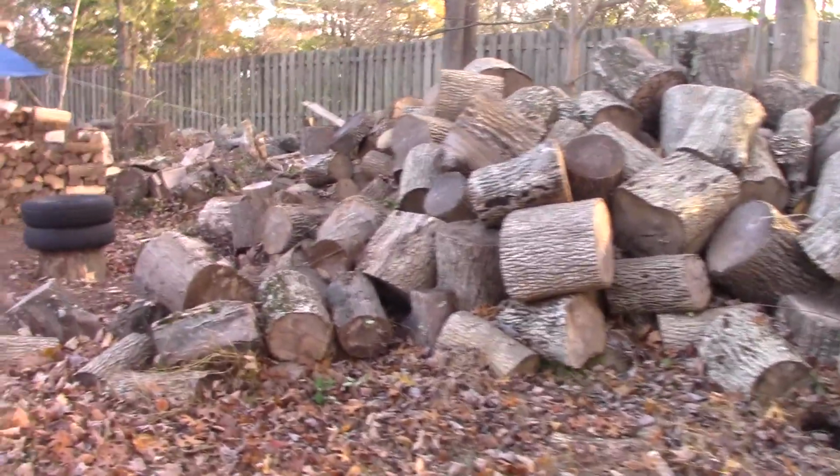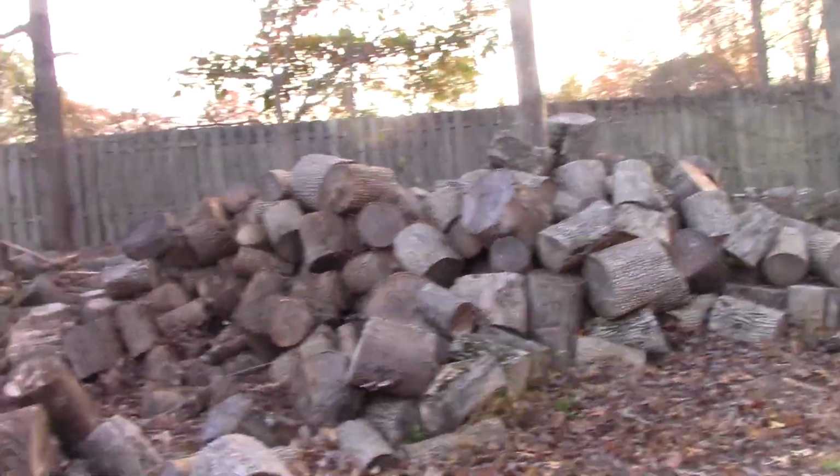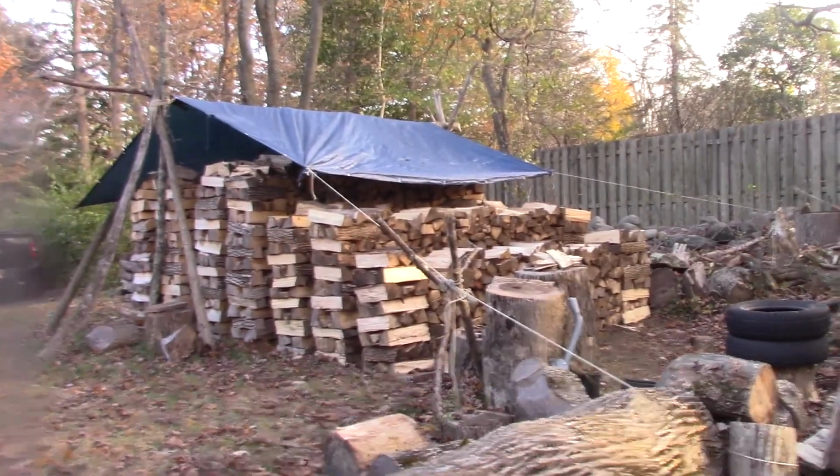I really got to get going on that pile. It's just so hard on your body splitting all this wood by hand. I've considered investing in a log splitter for some years now, but they're pretty expensive and I feel like most of the time I just sit around. One of these days I might just have to go down to Home Depot and rent a splitter, which I think is like 75 bucks a day.